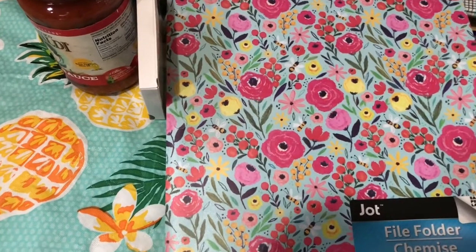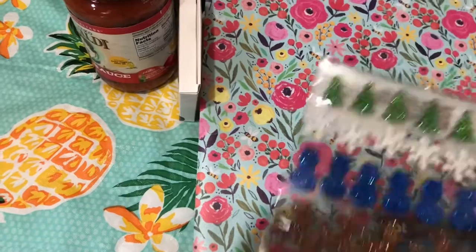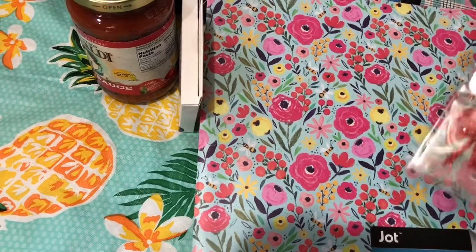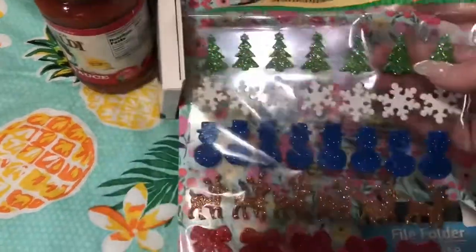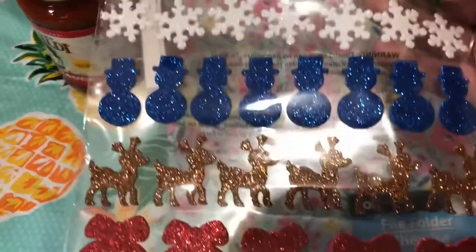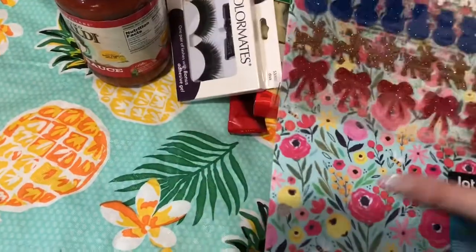Let's see here. They were putting out a lot of Christmas stuff, so I did pick up some more Christmas stuff. They had quite a bit, mostly for like wreaths and stuff like that, little trees. But now they're putting out Christmas socks and hats and all that, and more stickers. So I just thought I would grab a pack of these. They're glittery. It's got the reindeer, the bows, the snowman, snowflakes, and the Christmas tree. You get 33 stickers, and this is actually going to be part of a planner spread.